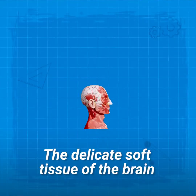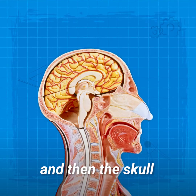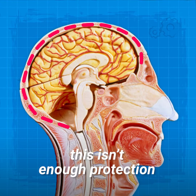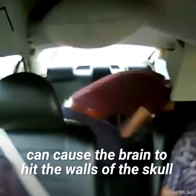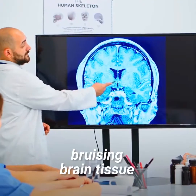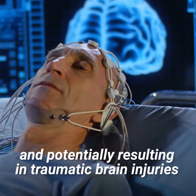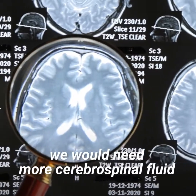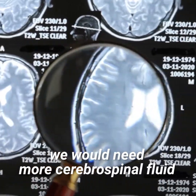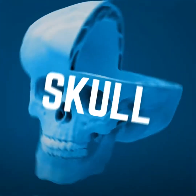Brain. The delicate soft tissue of the brain is protected by 3 layers of membrane and then the skull. Still, this isn't enough protection. The sudden impact from a crash can cause the brain to hit the walls of the skull, bruising brain tissue and potentially resulting in traumatic brain injuries or even death. In order to better protect the brain, we would need more cerebrospinal fluid. A bigger skull wouldn't hurt either, which leads us to the skull.